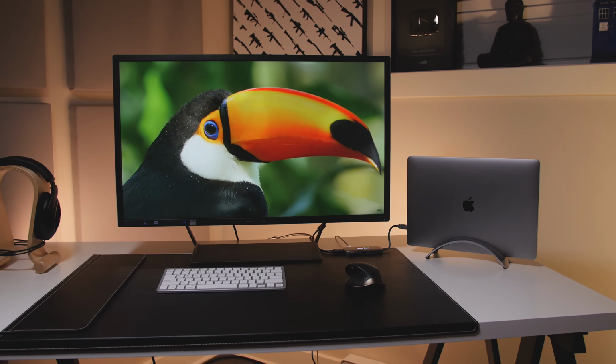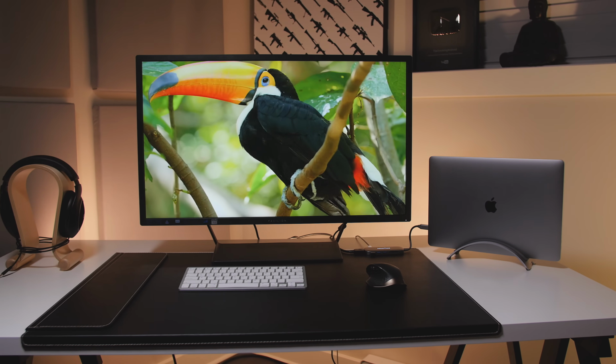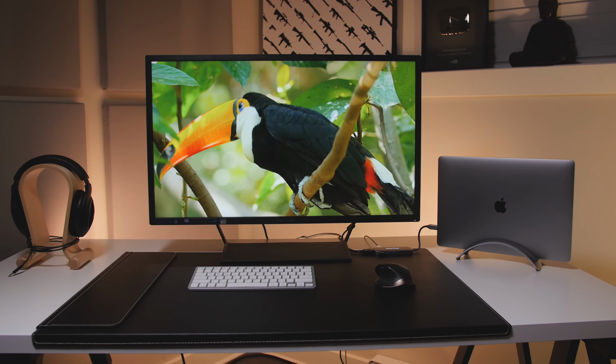There is some shift in contrast as you tilt your head from side to side, but actually a lot less than what I saw on that much more expensive Predator Z35P display I recently reviewed.